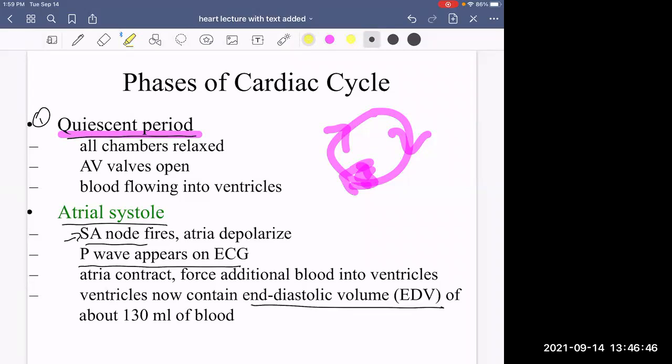So all the chambers are relaxed, the valves are open, and blood is flowing into the ventricles with gravity. So it's just dumping in there. Nothing's happening. Okay, then what will happen is the atria will contract. So in order for them to contract, the SA node, the pacemaker, has to fire, the atria depolarize, okay, so the charge goes around them. We get a P wave on the ECG, and then the atria contract.